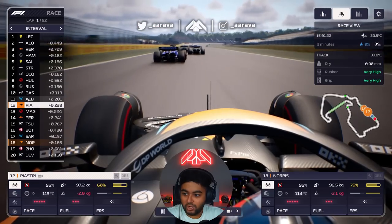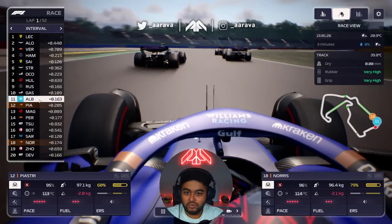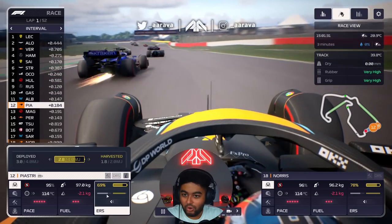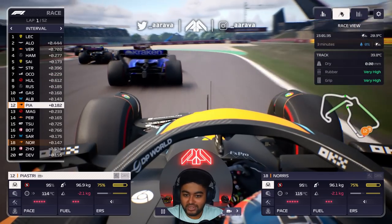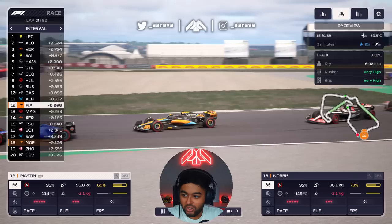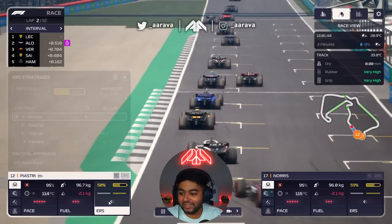High aggression. Oh, it's some close stuff here. Really close. Look how close these cars are. Mental stuff. Russell v. Gasly. Albon getting in the mixer. Can Piastri get involved? I really, really hope so. Side by side into the last chicane. Nothing yet. Perez is behind us in P14. He's going to be an annoyance coming through. Maybe we can use him as a little bit of an anchor to pull us through, maybe.